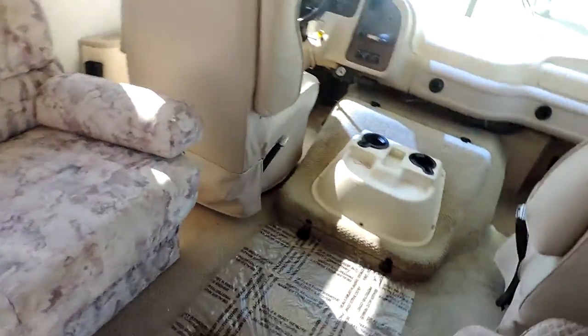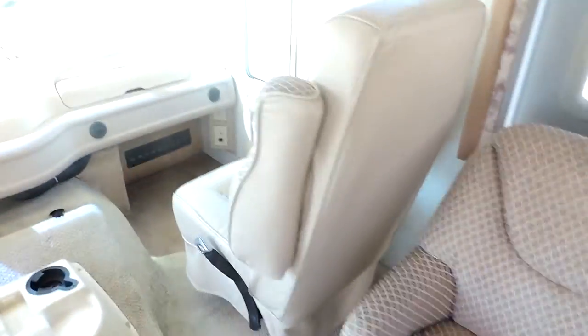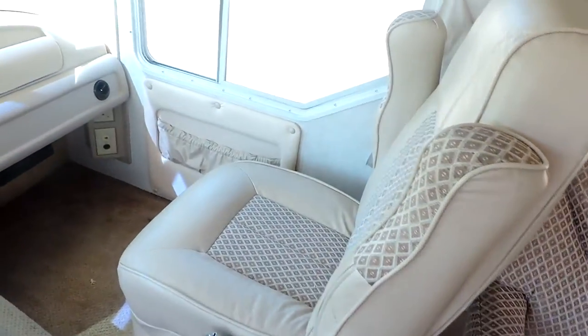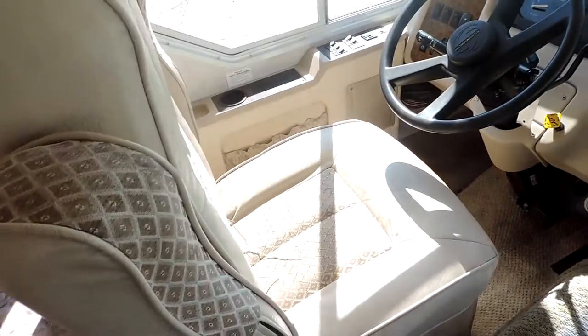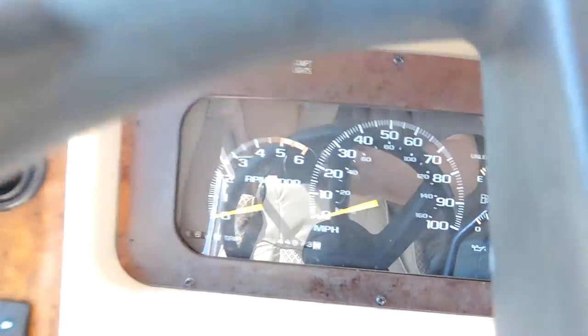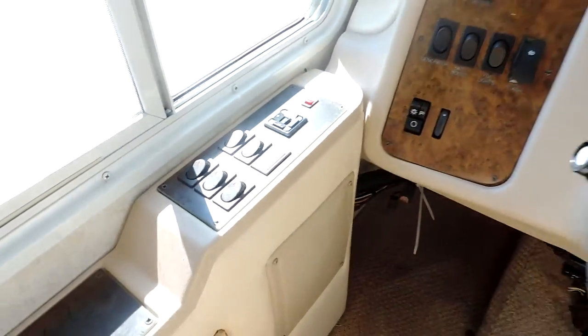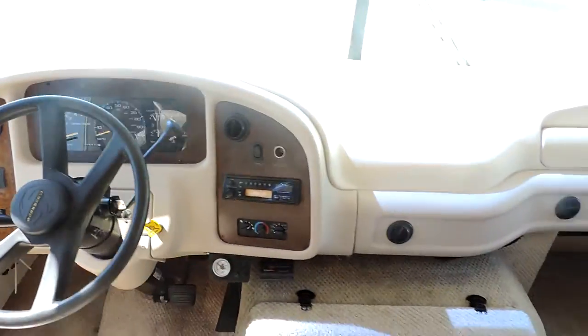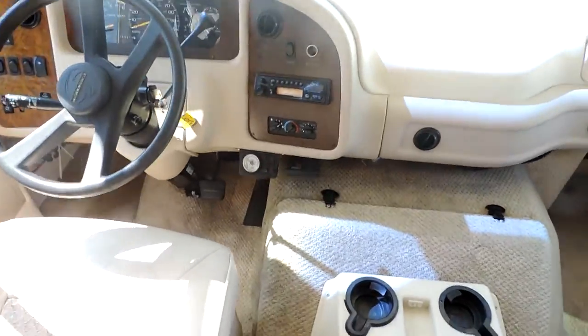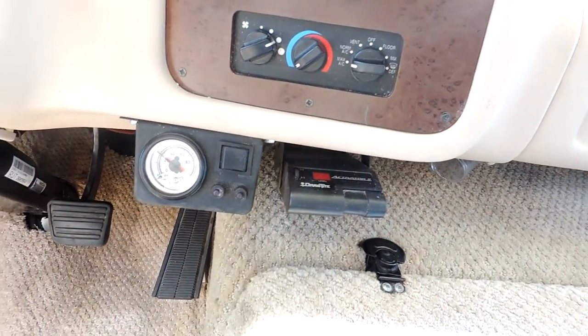When you walk in, this unit on the right has a nice easy chair there. Both front captain chairs are in very nice condition. This unit only has 44,900 miles, 958 hours on the generator, has power heated mirrors, air ride on the back.